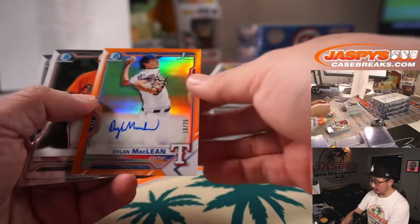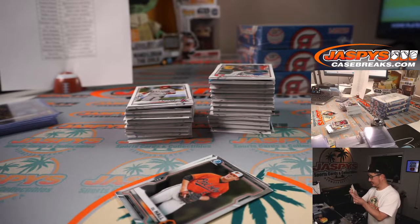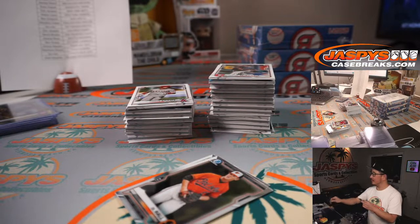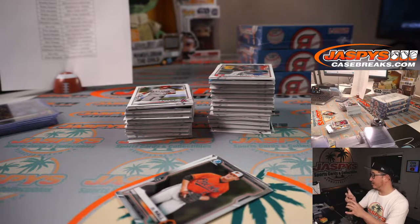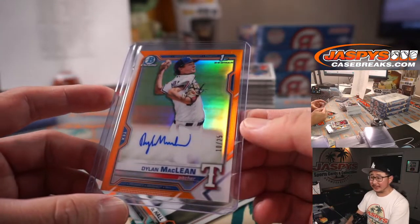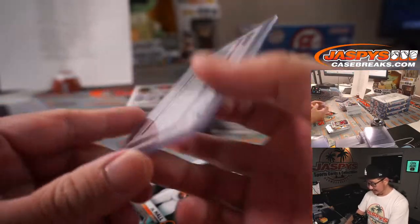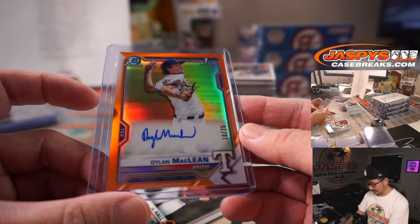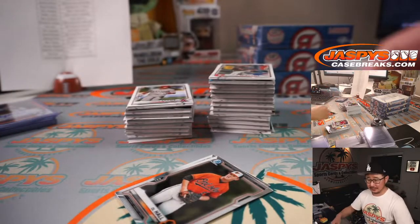Oh, he's going to homer off of Kenley Jansen, his former teammate. That's the storyline. Wow, that was really close. There's Dylan McClain. Ten out of 25 orange auto for the Rangers. Matthew Sheerup.